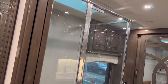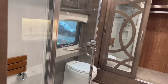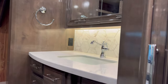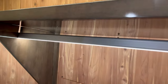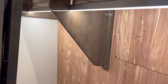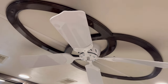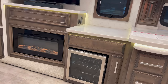Here's one of the things I love the best, the bathrooms in these. They're pretty cool. You know you're fancy when you have a cedar closet in a motorhome. And those automatic lights. Look how that closet goes all the way back. Huge closet. I love the way I just walked up and the lights turned on. Ceiling fan. That'd be nice. Yep. Got a wine cooler, so it stays warm. Gotta have it all, I guess.